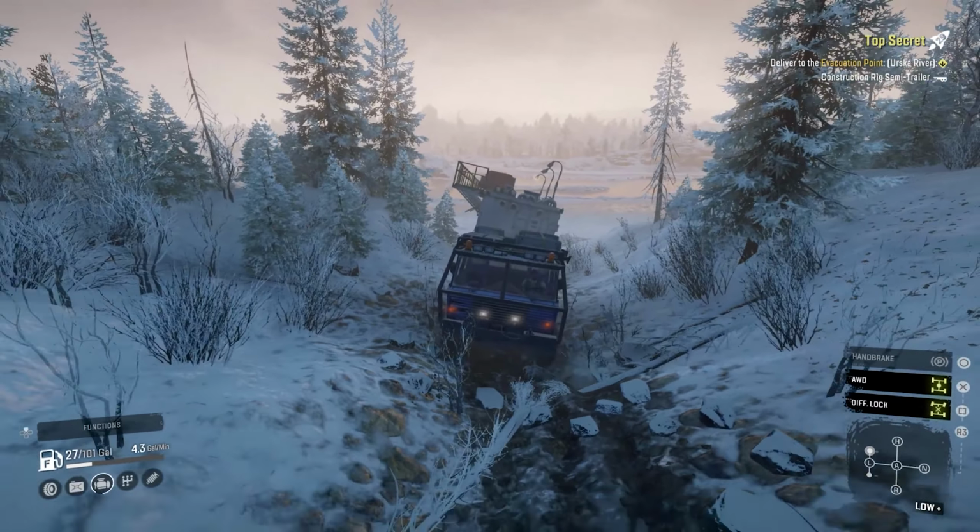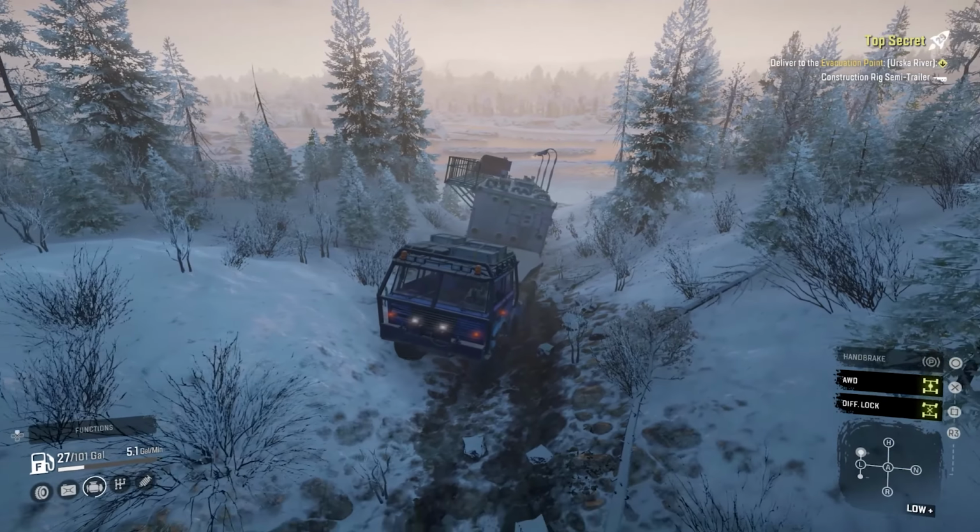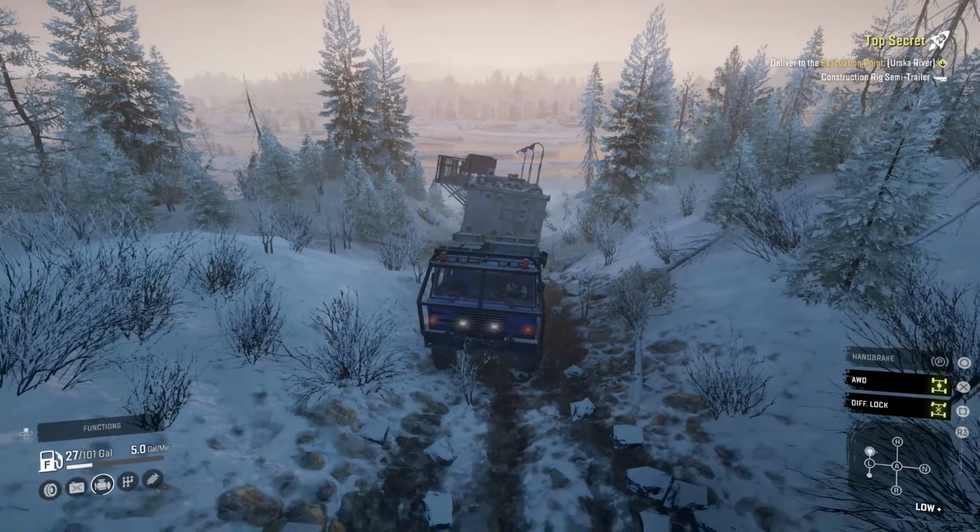It's really hard to wrap my head around the largest engine in the game getting fuel economy numbers that those three vehicles get. However, I'm not complaining, I'm just appreciating those upsides.